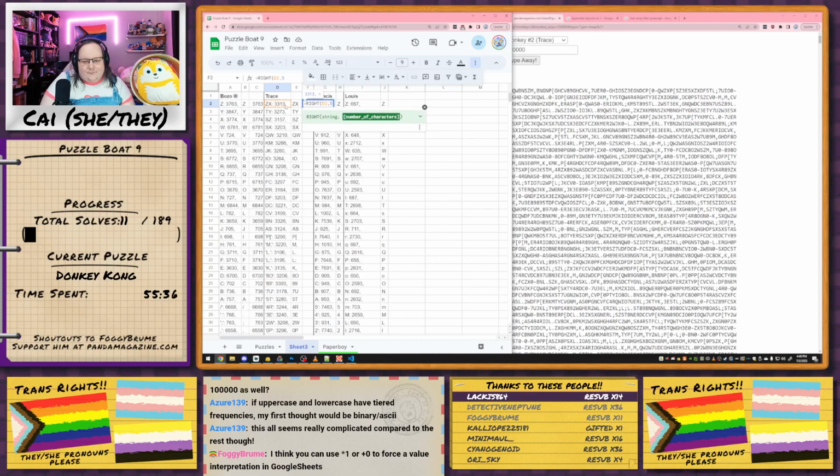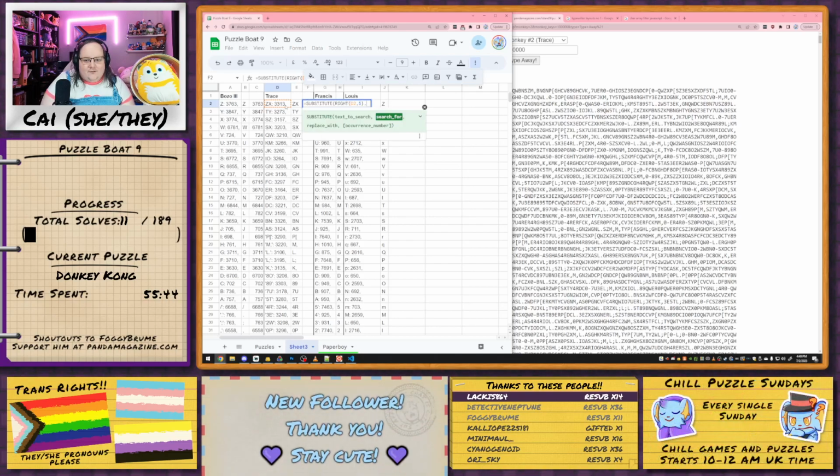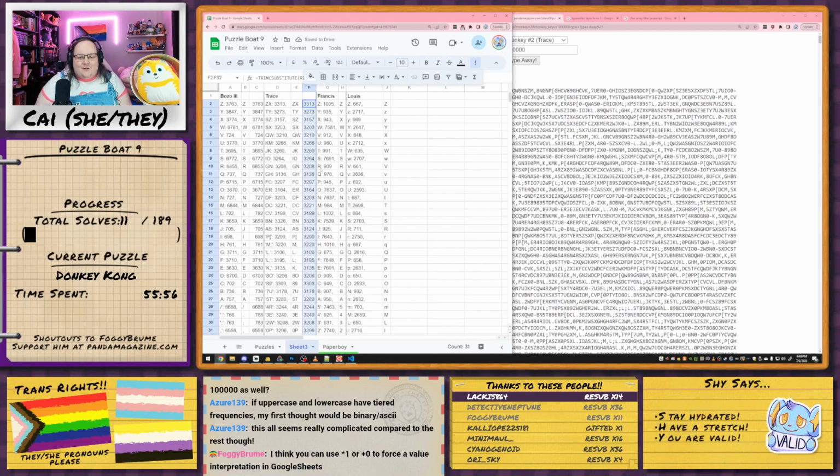D2, 5. Then we want substitute. Let's get rid of the commas. And then we want trim, so just get rid of the spaces. Zoop. Has that got them all? That's got them all. Yeah!